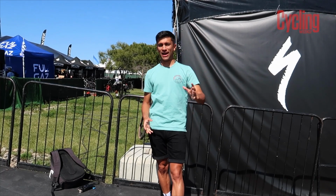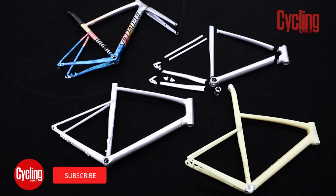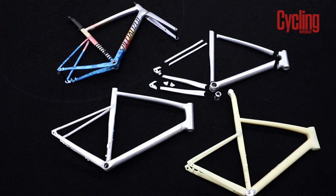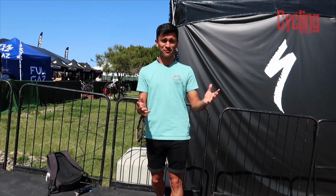Bringing a bike to life and going from concept to final delivery of that final bike is an incredibly long and tricky process. But how is it actually all done? We went to Specialised in Morgan Hill and found out.